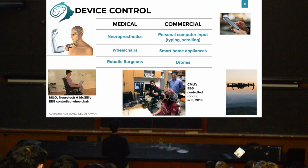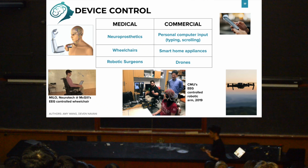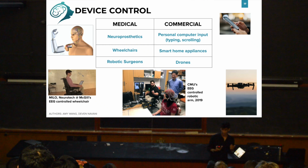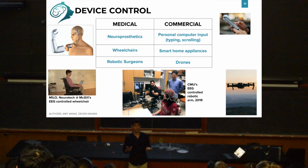So personal computer input, so typing and scrolling with your mind, smart home appliances, so imagining lines going up, and then drones. You'll notice that I don't have specific examples on the right of commercial device control because it doesn't exist yet. There have been attempts, with issues that it's flaky.